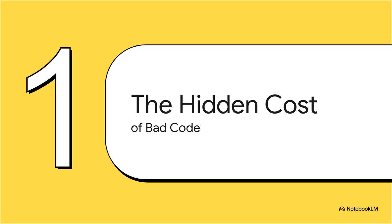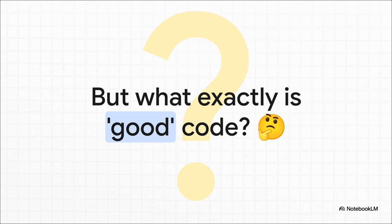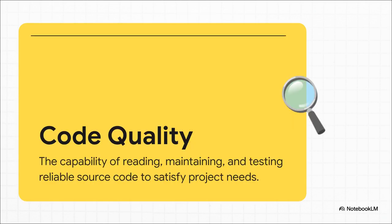So, okay, if we're going to tackle this problem, we first have to agree on what we're even talking about. What is good code, anyway? It's a tricky question, right? Because quality can feel so subjective, so hard to nail down. And this is where the paper offers a really solid, practical definition. They're saying, look, quality isn't some mystical, artsy thing. It's about tangible stuff. Can you read it? Can you maintain it? Is it reliable? These are the things that actually drive up those maintenance costs we were just talking about.